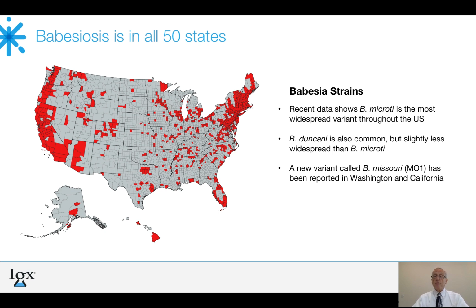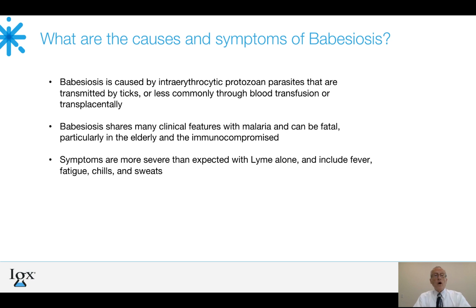And one of the newest strains, the McCarty strain, of course, was found here. It was found in the Northeast first. The Duncani strain used to be known as WA1, first found up in Washington State. But the Duncani strain has spread across the United States, so both strains are being found not only in ticks but in people throughout the United States now. And the new B. Missouri strain out of the Midwest is called MO1, has been reported not only in Missouri but on the West Coast, and I'm sure it's only a matter of time before we'll see it on the East Coast. So this parasite has a lot of problems with it. It is like malaria, and it can be fatal, especially in people who are immunocompromised or the elderly. And symptoms can be severe when they're alone, but when they're coupled with Lyme, the symptoms are even more pronounced.